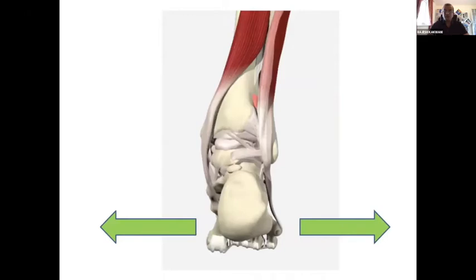Regarding the varus and valgus forces, the predominant inversion type of force is by tibialis posterior, with a small contribution by tibialis anterior, and the predominant everting force, that is the outward force for the ankle, is through the peroneus longus and brevis.